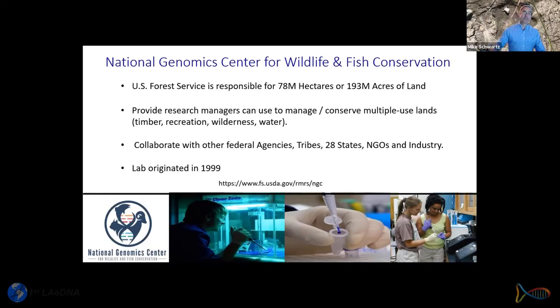And this National Genomics Center really started in 1999 to try to provide new genetic information to this agency called the U.S. Forest Service. And there's our website, you can look us up, and we have some stuff there that I won't be covering today.